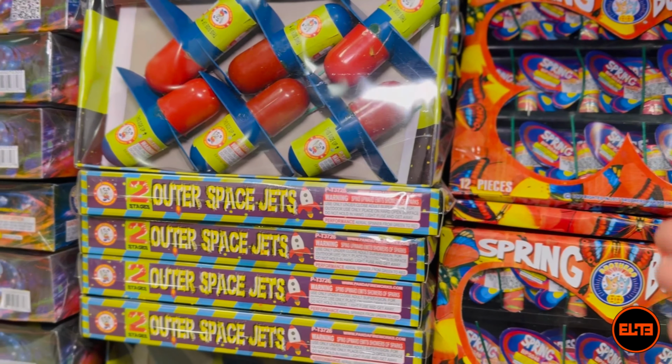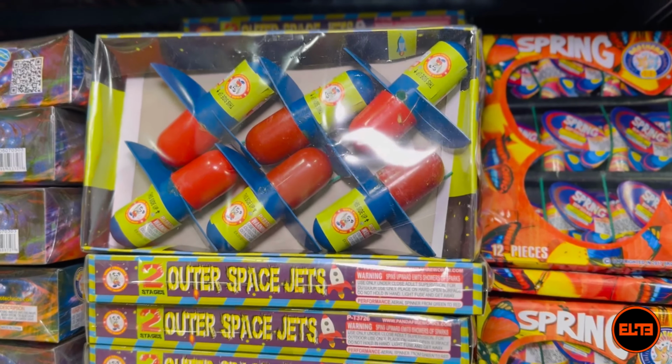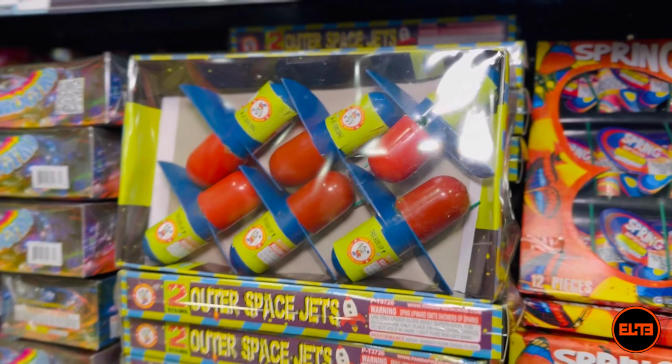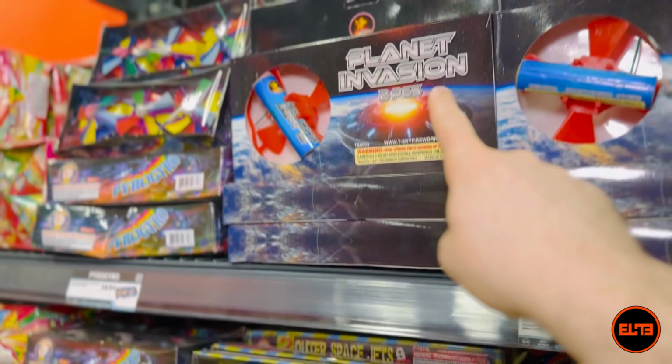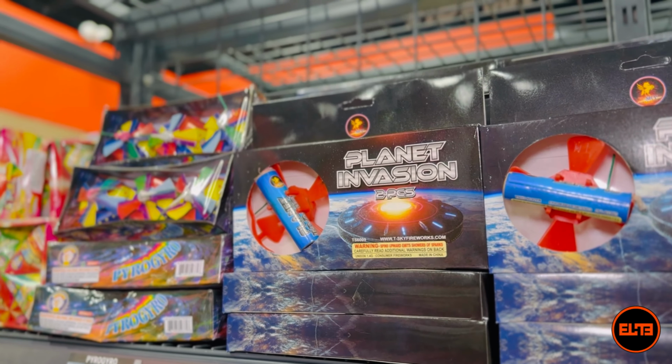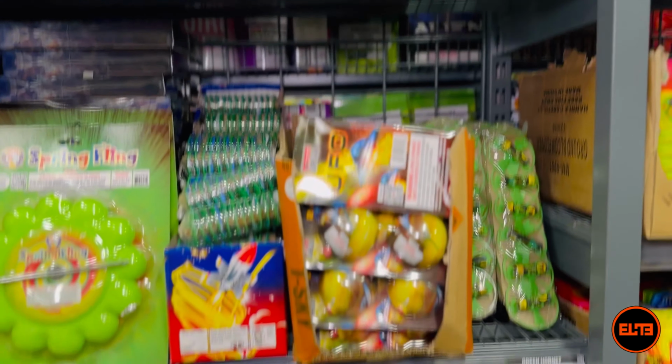Now, many different companies have different variations of the naming scheme when it comes to these, but this is a classic. So it's basically a classic wing item. It's probably one of my favorites. I also do love Planet Invasion by T-Sky. Very nice and very unique effects. Of course, we have more over here.